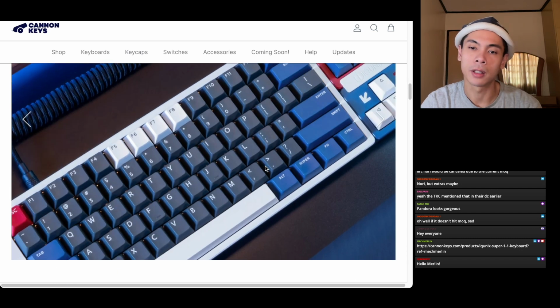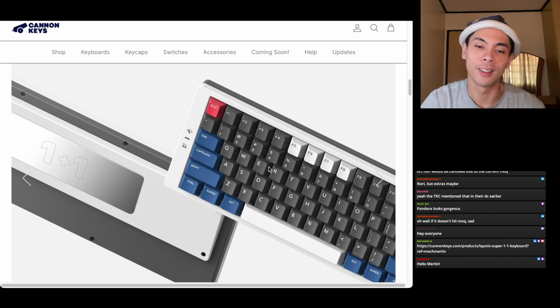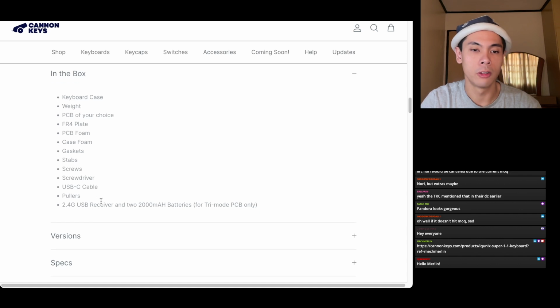I'm not a big fan of the colors, so if I were to buy this board, I would not go for the keycap set, nor would I like the primary colors. Here we go. In the box details, comes with a keyboard case. I wonder if the keyboard case is in reference to the chassis instead of an actual carrying case. Interesting. Pullers, FR4 plate, foam, case foam, gasket, stab, screws, screwdriver, USB-C cable.